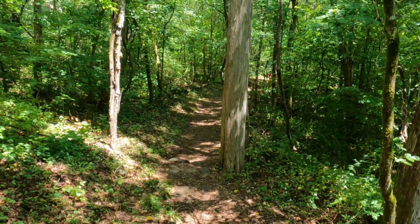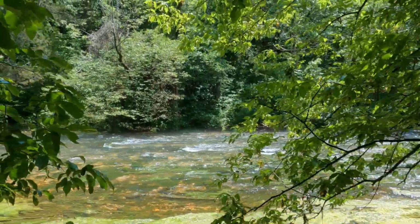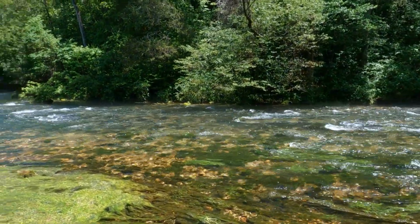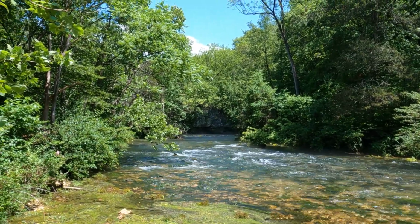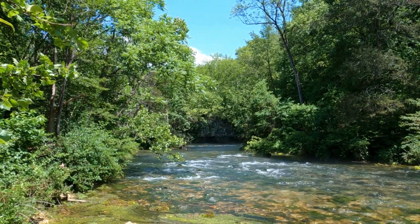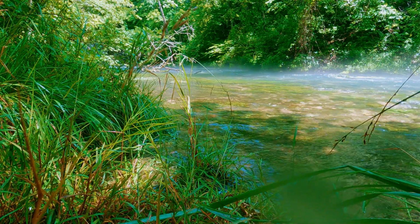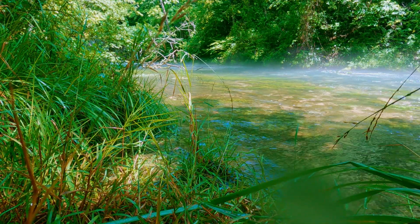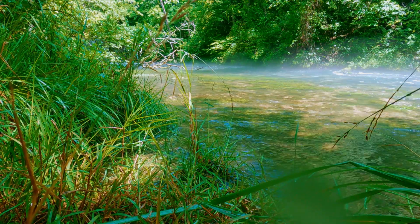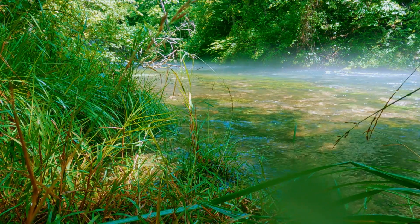So we're starting to descend now, getting closer to the spring. It's a little bit rocky here, but not bad. Beautiful. Wow. There's the spring up there. Very cool. It's just some bubbles popping. That's cool, man. It's beautiful. Got fog coming up off the river. That's neat. It's just a place of beauty.